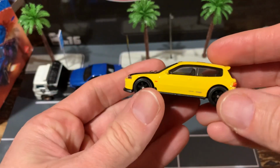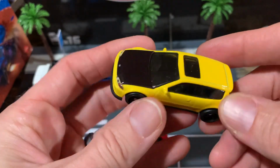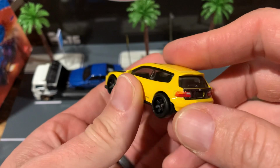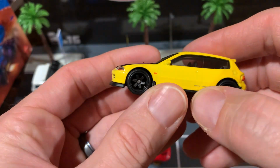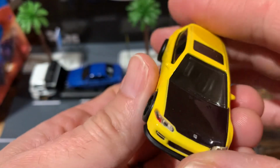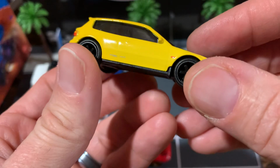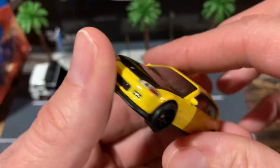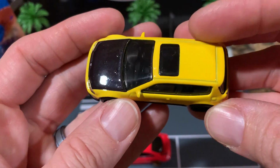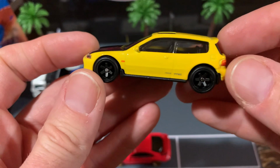Up next is the Civic EG. Another solid casting. I like the color on this. Tampos, again, great. No license plate on this one. The VTEC logo there. Just really good detail on this as well. Paint does not look quite as good on this one. And I think they released this before, and I can't remember if it had the same wheels or not, but it had this paint scheme. I think it's this exact one. If not, it was pretty close.